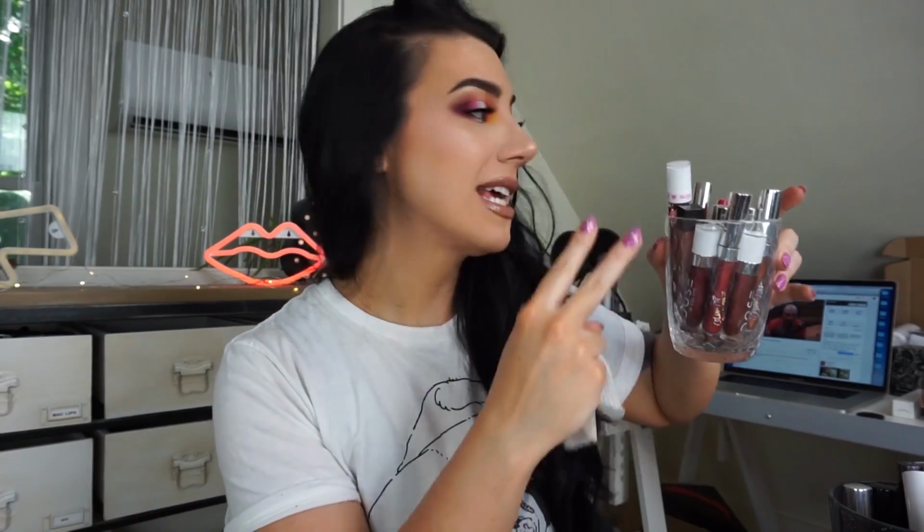So far I've got this cup of glosses. This cup is my funky colors like blues, greens, metallic grays and stuff like that. I've got all my neutral-ish metallics over here, and I'm gonna separate my pinks and nudes and reds into a couple of these jars, and I'm probably gonna get rid of a couple of them because I don't think I'm gonna need them all after this.